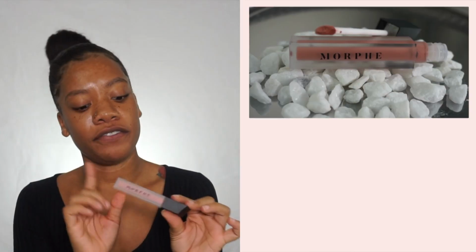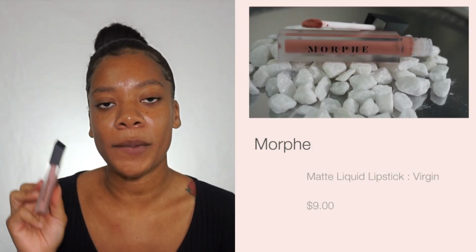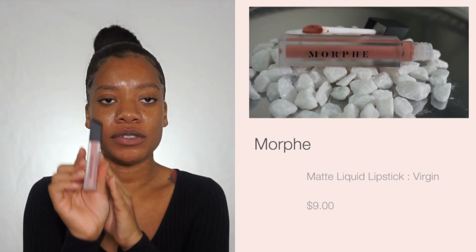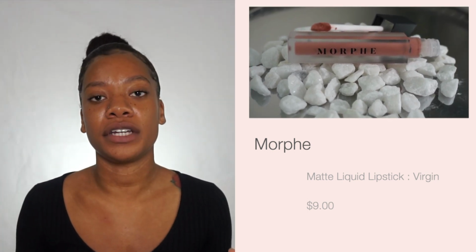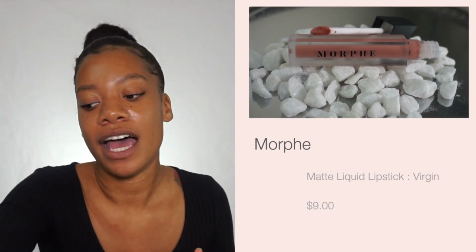The next thing I got from Morphe is this liquid lipstick, and this is in the shade Virgin. I just realized that I don't really have a good amount of lipsticks or liquid lipsticks for that matter, so this color was really cute. It's like a pinky type of nude color, which I thought would be really nice and natural looking, so hopefully it actually looks like what it looks like on my lips.